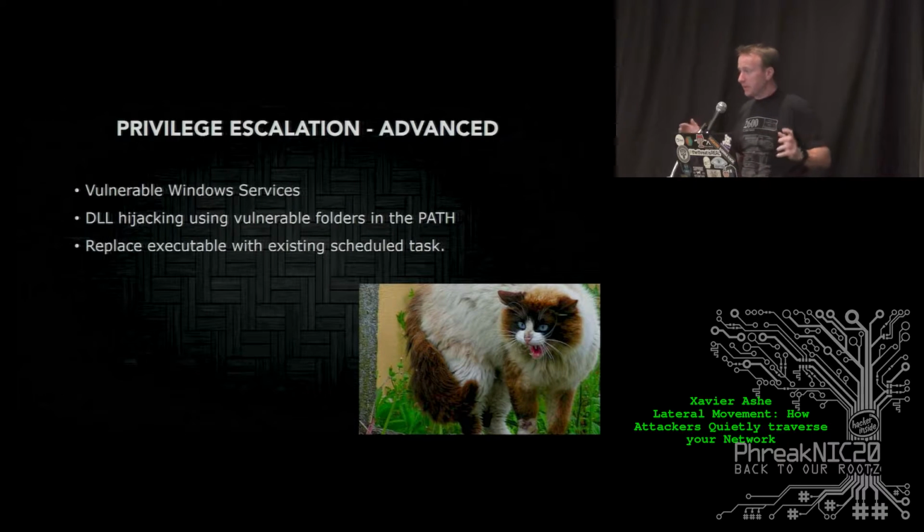All right, so now we're stepping up. All of those basic ones, we're just kind of looking around, seeing if they got a sticky note on their monitor. You're looking for the basic stuff there. Next step is looking for vulnerable Windows services, and this goes back to getting the patches that they've got installed, and then you can also enumerate the services running on that endpoint and see if you've got any vulnerabilities there. And I'm going to go through each of these.